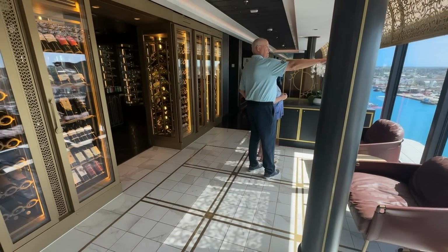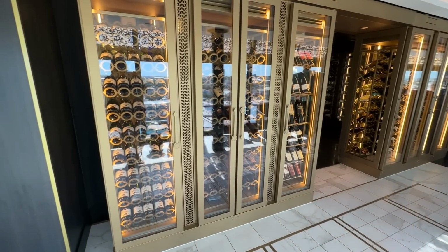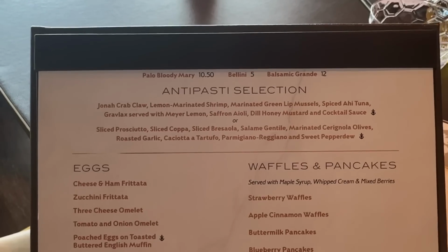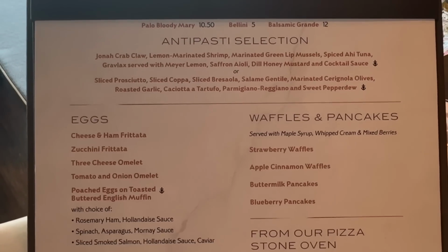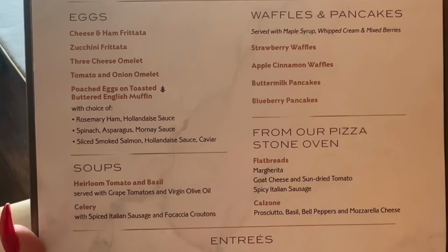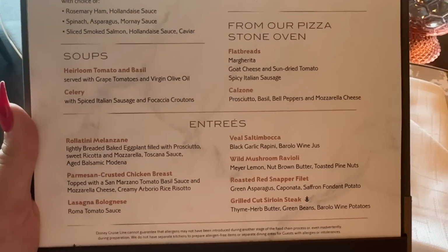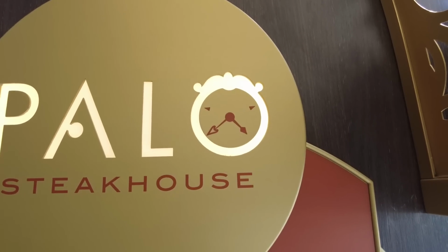Now, Palo Steakhouse Brunch is $45 per person, and it features an incredible menu of delightful items, including their egg dishes, some signature pizzas, soups, and I'm very much looking forward to that Parmesan-crusted chicken breast again, and it looks as if the steakhouse is also Beauty and the Beast-themed, because that looks like Cogsworth's face.